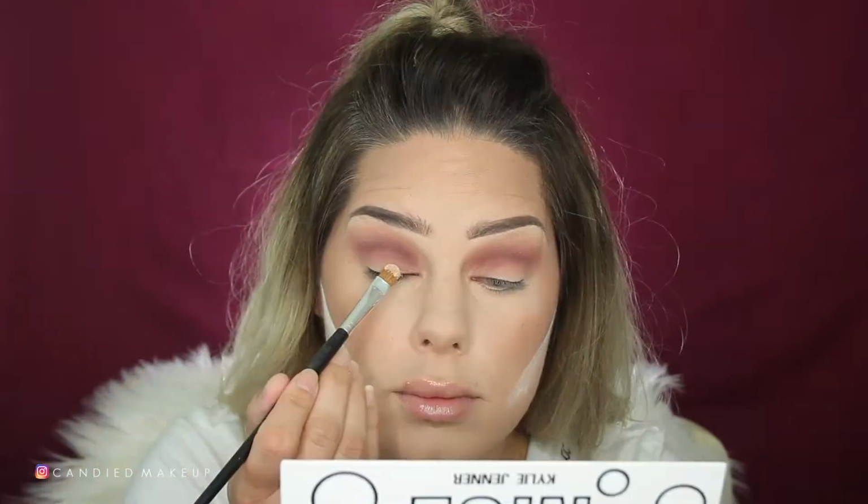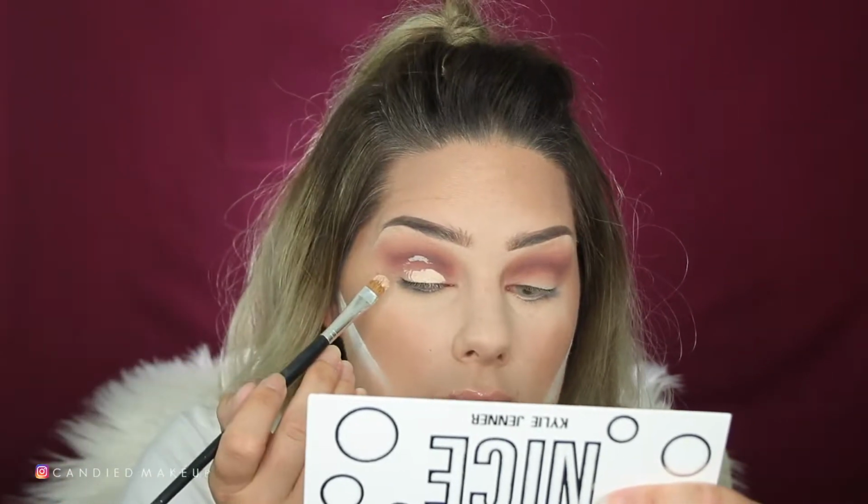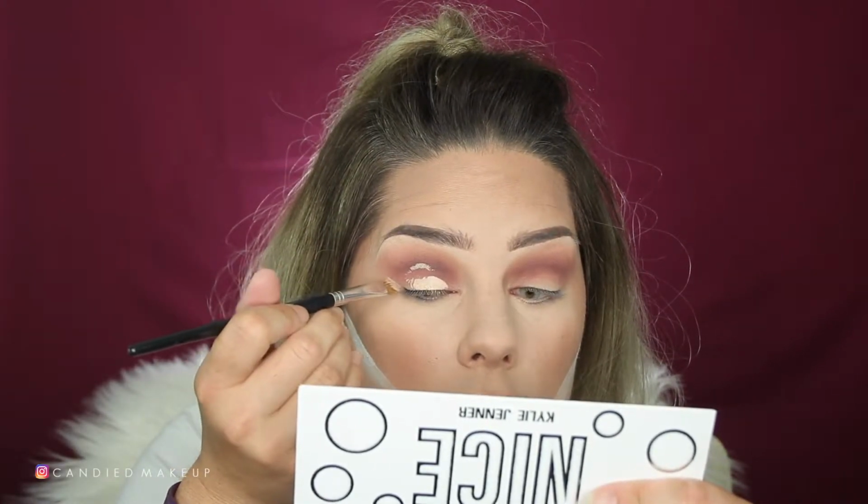Okay, and now taking my old faithful LA Girl Pro Conceal, I'm now going to cut out the area that I'm going to put that copper tone in.